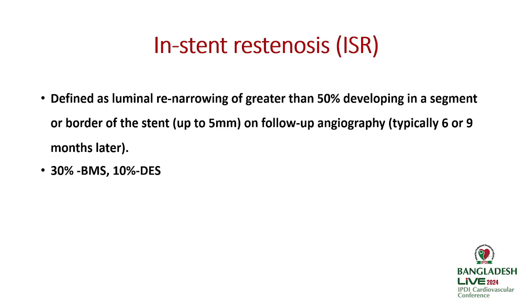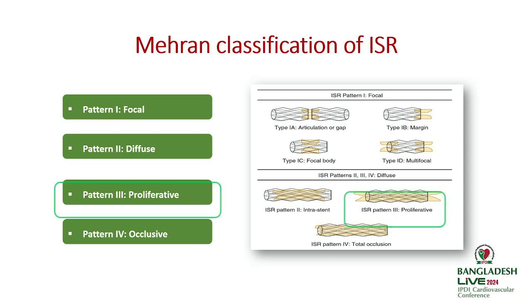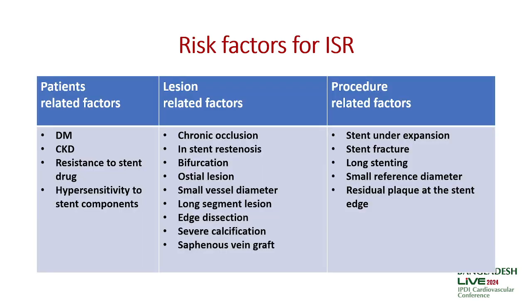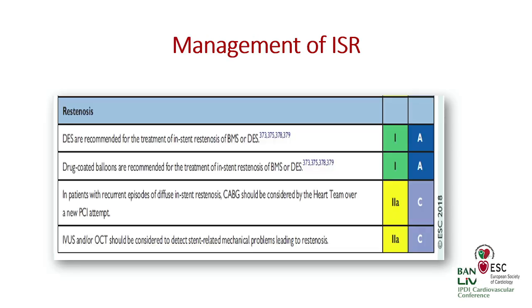Here is the slide. I skipped this slide for time shortening. This is the classification of ISR, and in our case, it is type 3 probably. And here are the risk factors. In our case, bifurcation and ostial lesion and stent under-expansion was the cause.